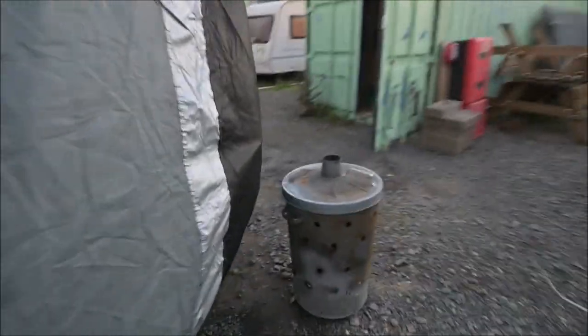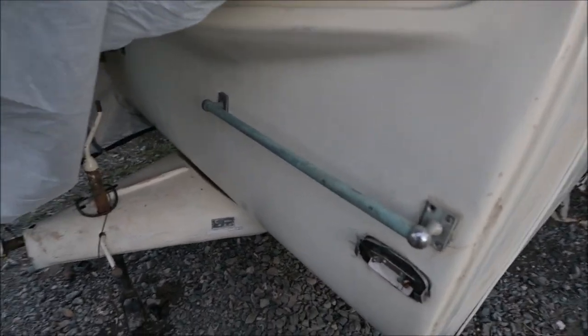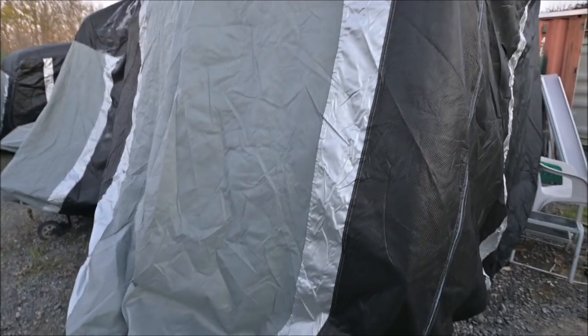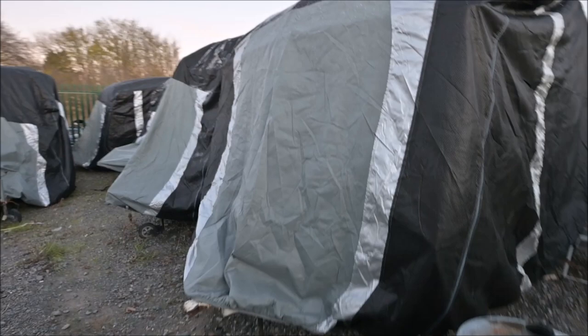Down here, there's another van. Sorry, I can't show you the van properly. But this is another old classic, and this is a Cheltenham. Judging by its year, I can't see from here without my glasses on, but it's probably around about 60, 62, something like that. So a couple of Castletons, a Carlite, and a Cheltenham, all waiting to be restored.